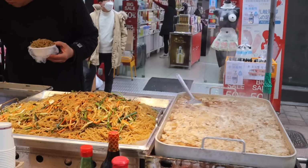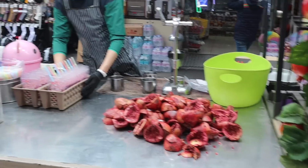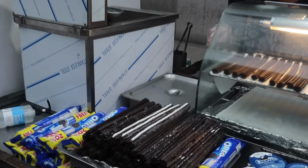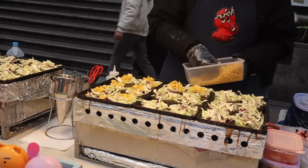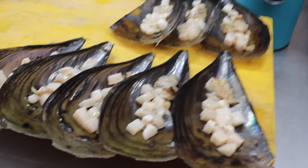Some of the food is a little bit more innovative though. For instance, this grilled lobster with butter and cheese. They also have pomegranate juice and Oreo churros. Sometimes this street food can get kind of pricey, but I think there's a really good variety here, and if you're somebody who enjoys eating street food, then you'll probably really love this scene.